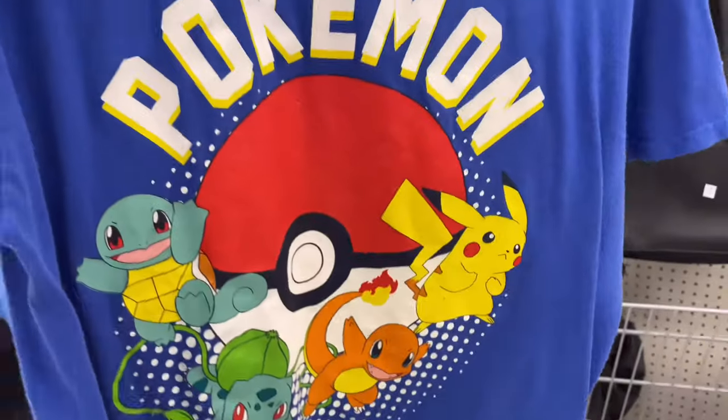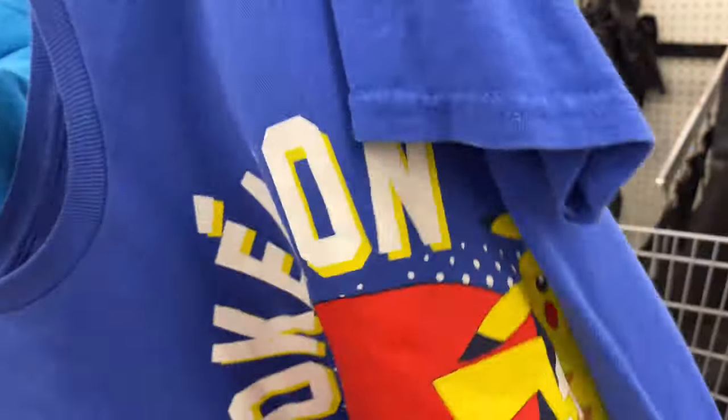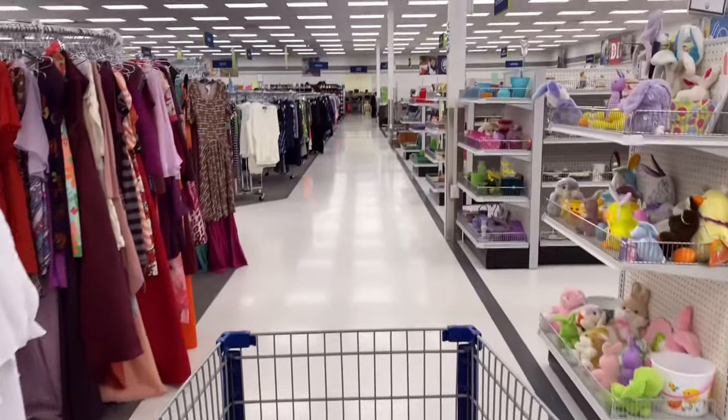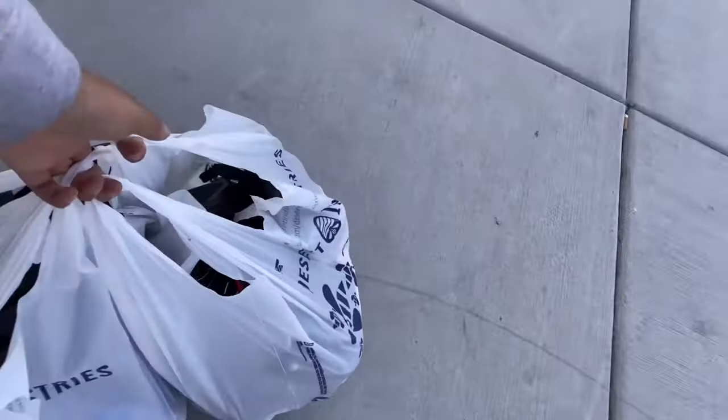Okay, so these two are gonna be the ones we're putting back. We're also going to Goodwill to look for more clothes. But all of this stuff we decided on keeping. Okay, so these are all the clothes we got. Well, not just clothes, but everything we thrifted.